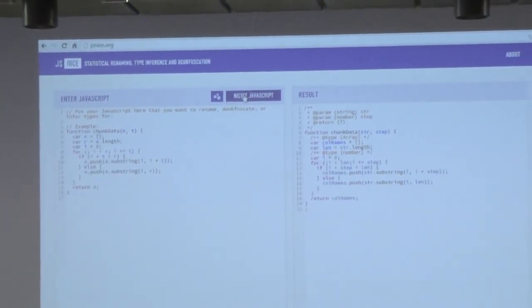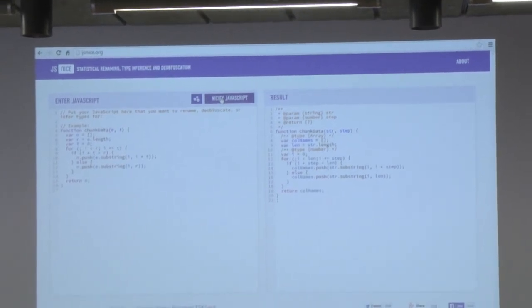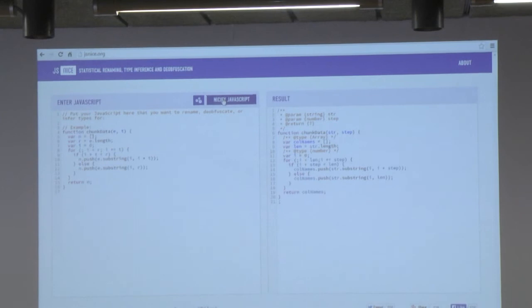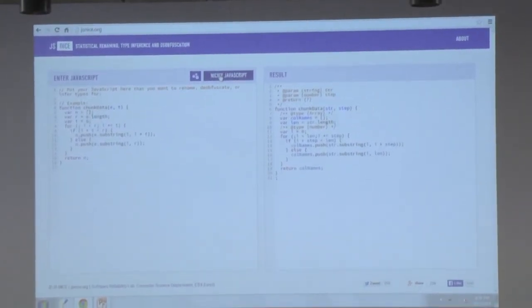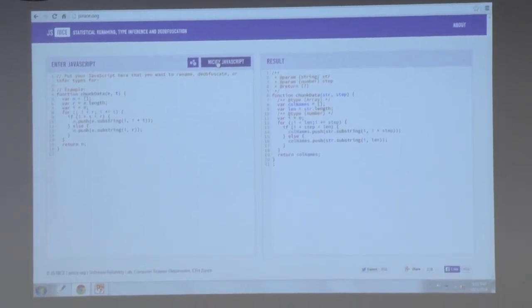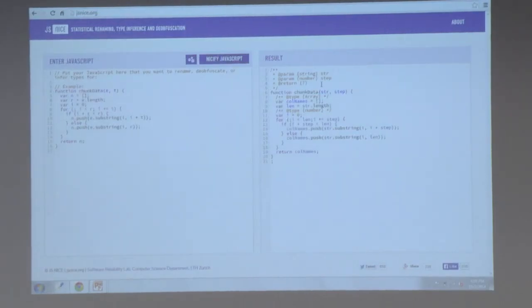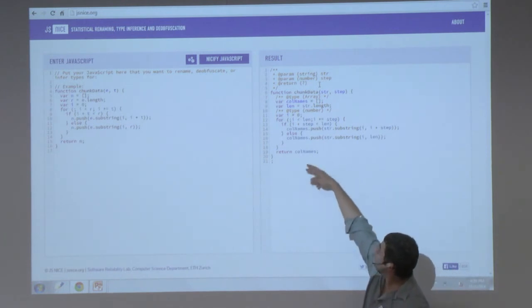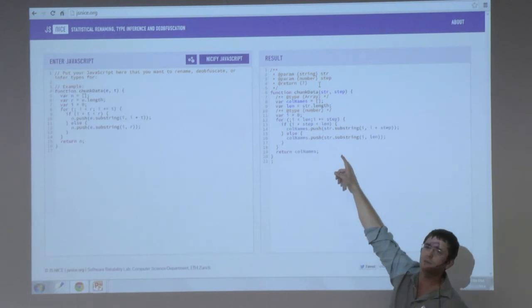So I'll talk about this now. But you can imagine doing this not just for JavaScript, but that's an example here. You can imagine doing this for any program, and the type inference soon will be quite precise. Think of it as top. It says I don't know what the return will be, even though here if you look at it, it's actually array called names, right?